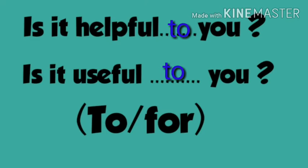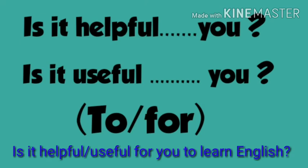But we can use "for" if "you" is followed by "to" plus infinitive. For example, is it helpful for you to learn English? Is it useful for you to learn English? We can use "for" with people if that person is followed by a "to" infinitive.